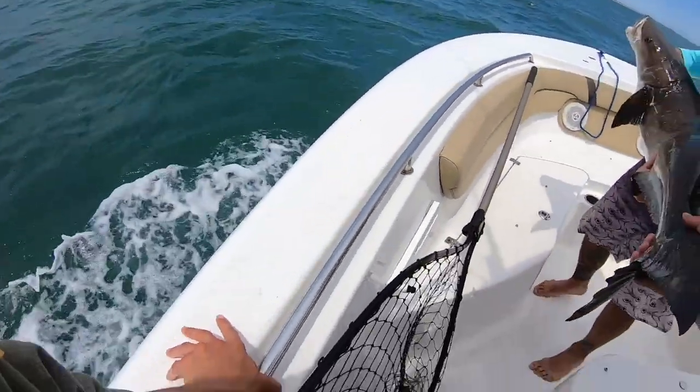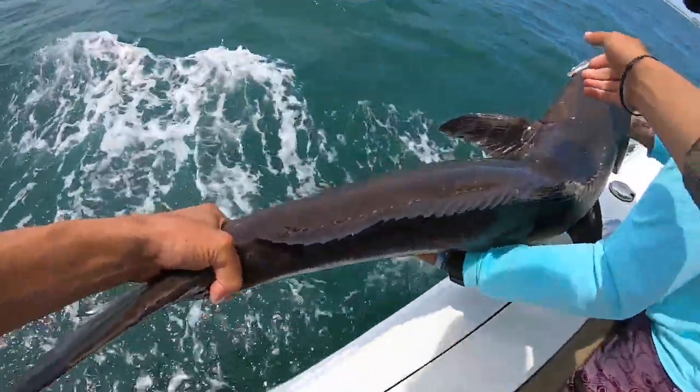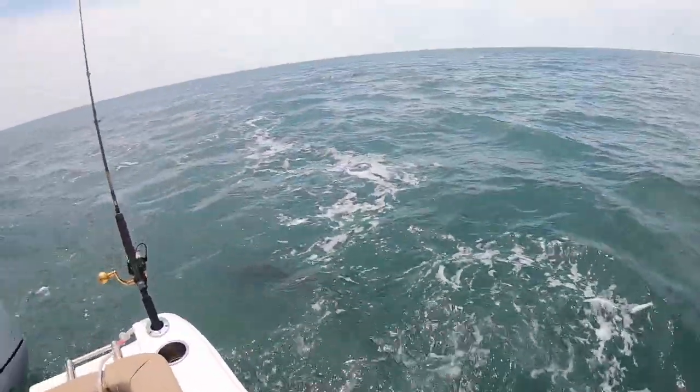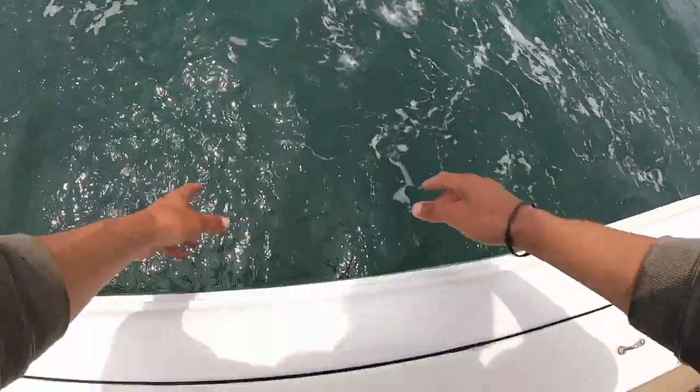You can see right here we're going to release it, and you got to be pretty careful with cobia because even when they're tired they can still have some strong head shakes. But since this water was so cold, check this out, we're not able to hold on to this fish, but look how she swims off. Bam, just gone. And we had her out of the water for quite some time. We thought we were going to have to revive that fish.